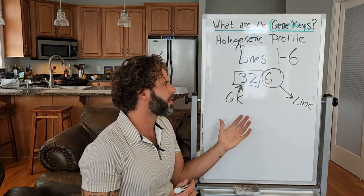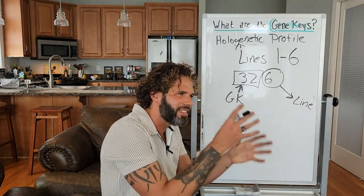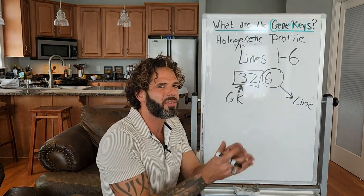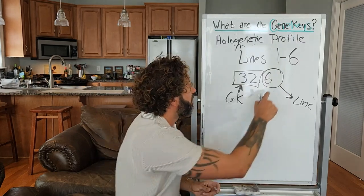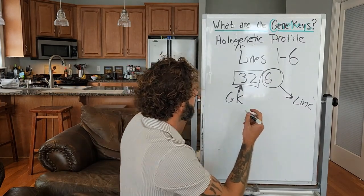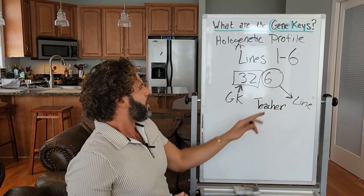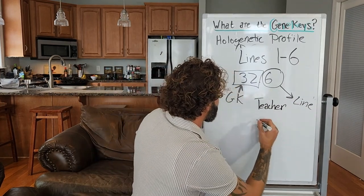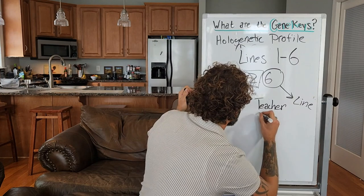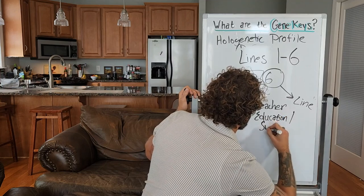Those 6 lines in every sphere are the same energy, kind of like a key is the same through shadow, gift, and Siddhi. However, they express a little bit differently depending on what sphere they are in. So for example, this 6th line, this is actually my gene key in the sphere of life's work. And the 6th line there is the teacher. You compare that with the 6th line at the sphere of evolution, which is the 2nd sphere in that activation pathway, and it's education and surrender.